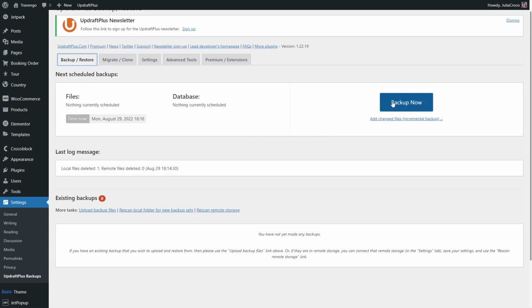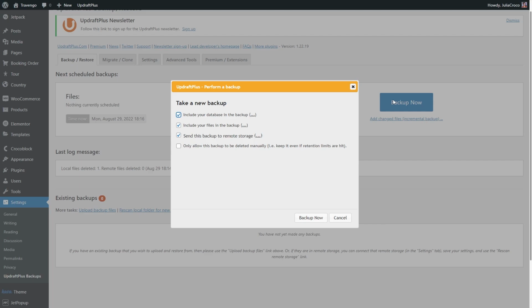Click on Backup Now. There will be a small pop-up window with a couple of options like include your database and your files in the backup, send it to remote storage, and the last one, only allow this backup to be deleted manually. Make sure to have the important ones checked and click on this button.